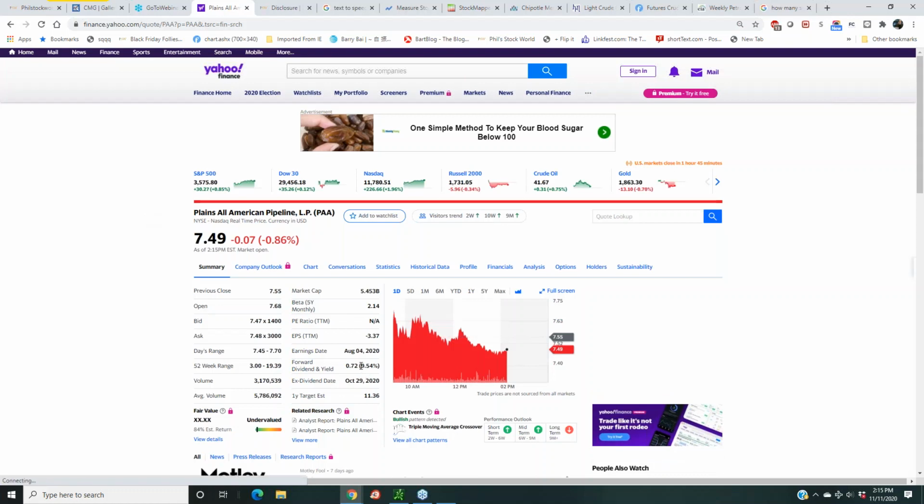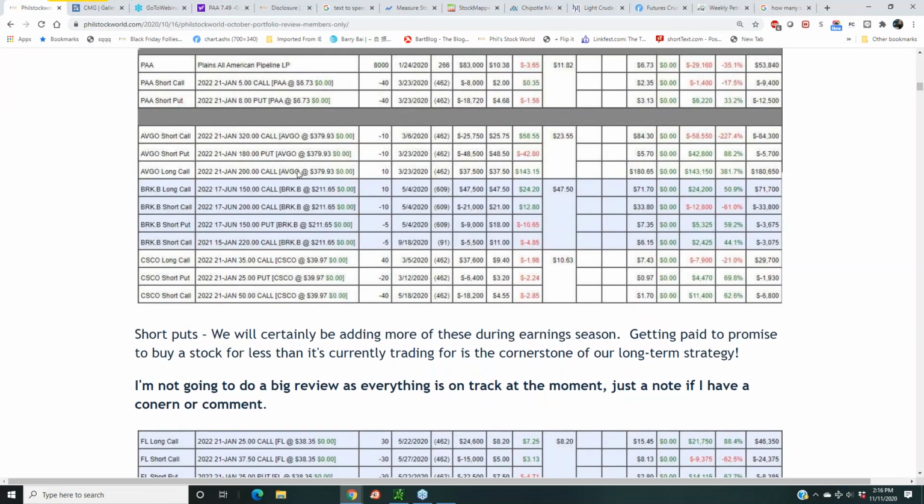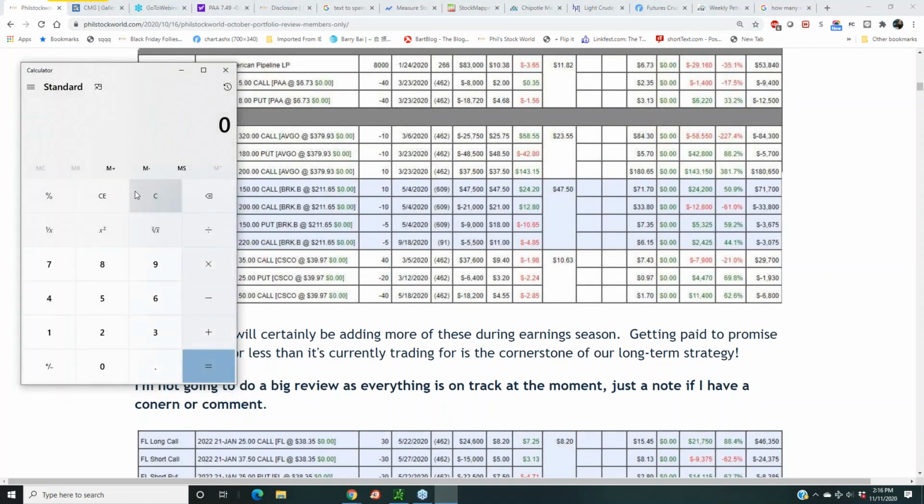Yeah, 72 cent dividend, 10% dividend. So why not, right? Even in the long-term portfolio, that's money. Let's see, what do we got? 8,000 times 0.72, 5,760. So our dividend's 5,760.